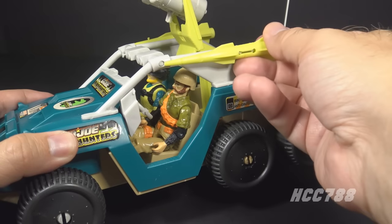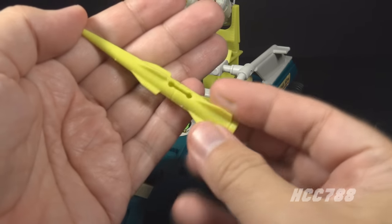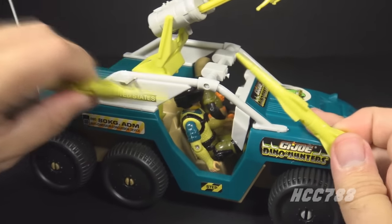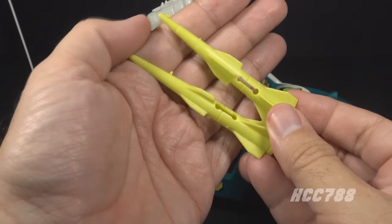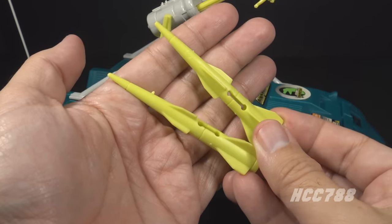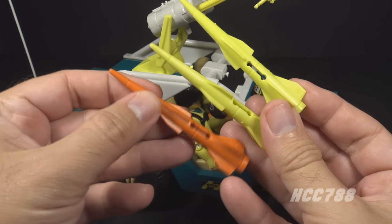Attached to those pegs on the roll cage, there are two very bright yellowish-green neon-colored missiles. There is one on each side. They are the same. The blueprints call these two mobile-based sonic missiles. These missiles are the same as the missiles on the Desert Fox, just in a different color.